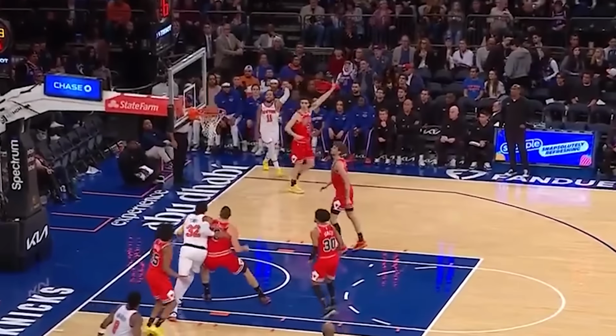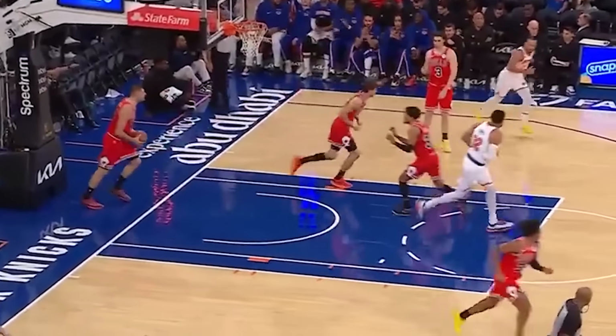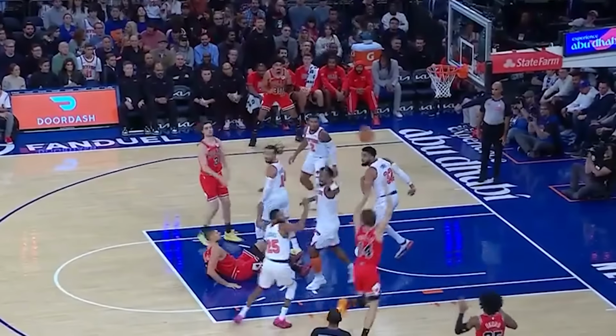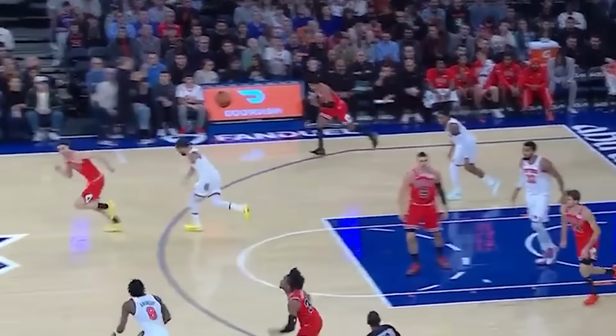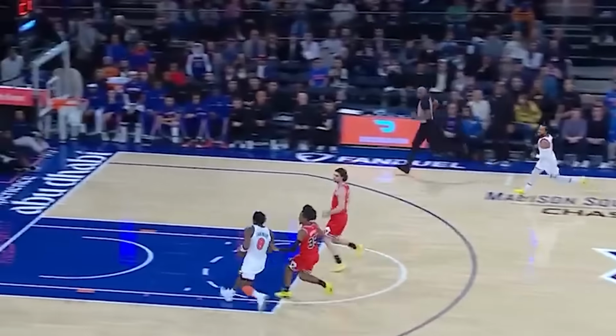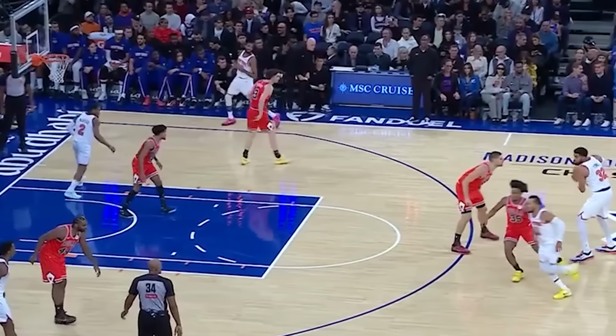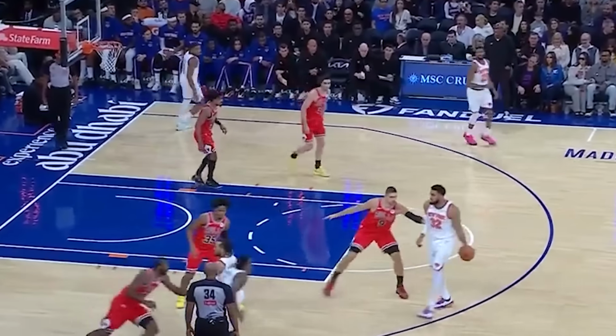They posted an effective field goal percentage of 51.7, helped by the high volume and accuracy from deep. Their true shooting percentage came in at 60.5, and that was largely driven by their perfect free throw shooting and strong three-point output. No missed free throws, not one. That's a rare night, and it completely erased any chance for Chicago to claw back with free throw differential.